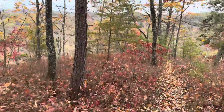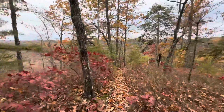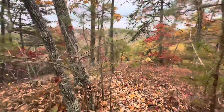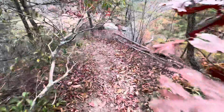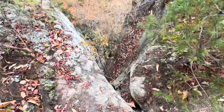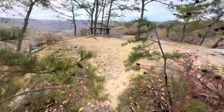As you get closer to Jailhouse Rock, you'll notice it kind of opens up, with some small trees down through here. As you get right to Jailhouse Rock, there's a very narrow walkway across here. As you look down to the left, pretty substantial drop off there. And to the right, another pretty substantial drop off. Definitely going to be hurt if you fall off either side there. So just watch your step.